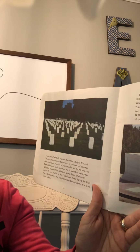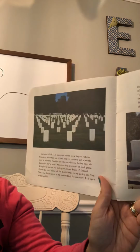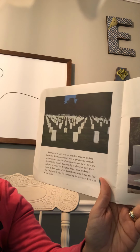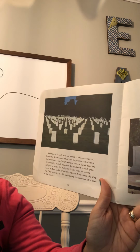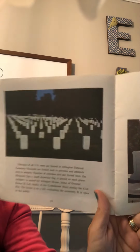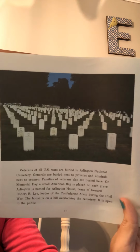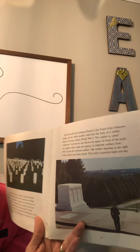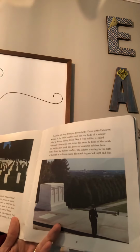Arlington is named for Arlington House, home of General Robert E. Lee, leader of the Confederate Army during the Civil War. The house is on a hill overlooking the cemetery. It is open to the public. So there's the cemetery. Down the hill from Arlington House is the tomb of the unknown soldier.